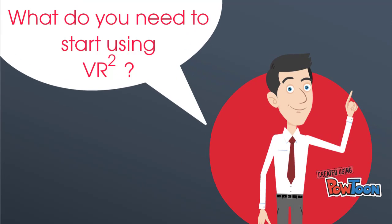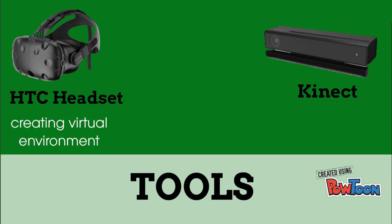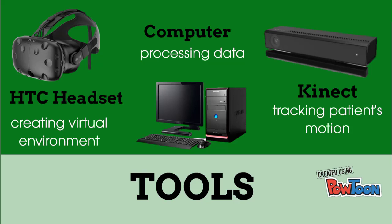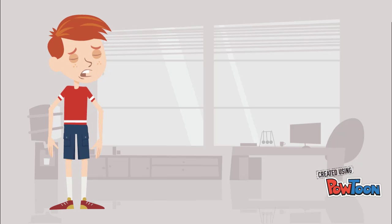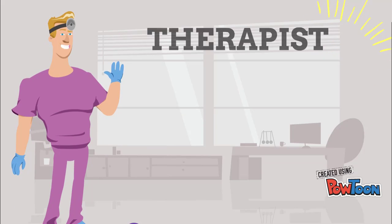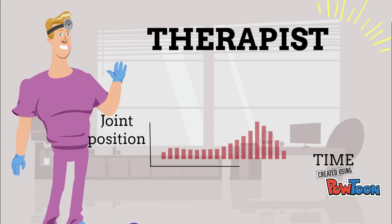So now, what do you need to start using VR Square? HTC headset without controllers for creating the virtual environment. A Kinect sensor for tracking the patient's motion to be translated into movements in the game. And finally, a specific PC for processing the data. This is the patient. The patient uses his body to control the game. This is the therapist. The therapist prepares the patient's training and has a live preview of all statistics collected.